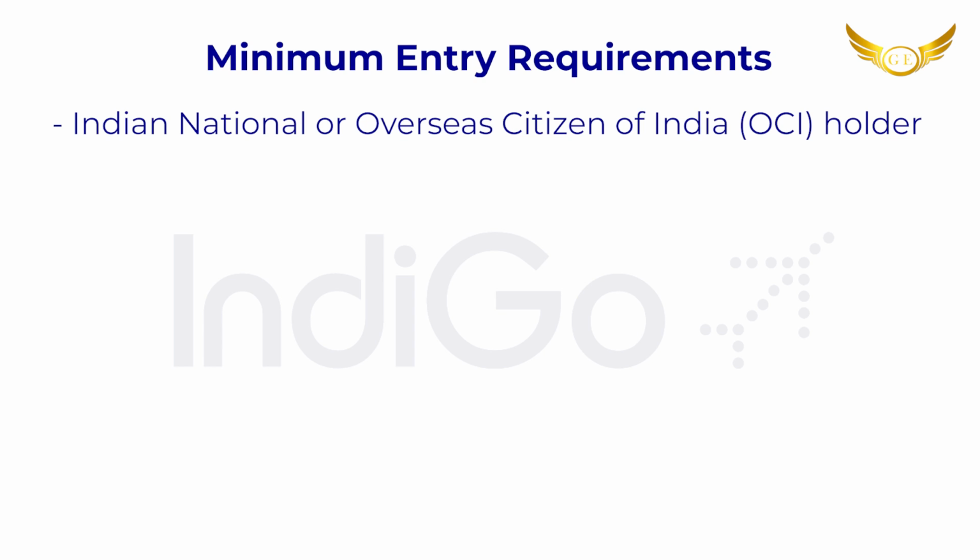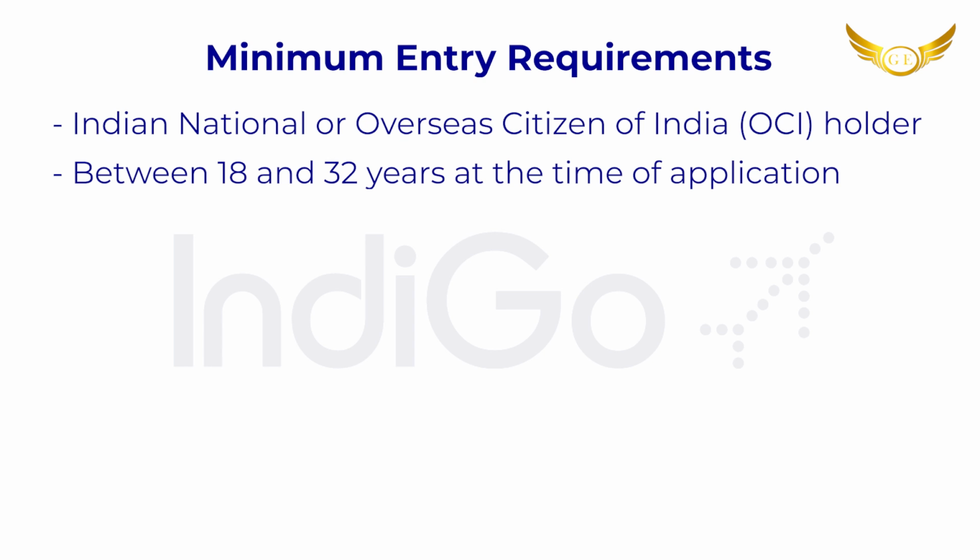And once your type rating is done and your CPL is updated with the A320 type rating, you, my dear friends, will be ready to fly for IndiGo Airlines. We have already seen the minimum requirements for this program, but let me just take you through it once again. So you have to be an Indian national or an overseas citizen of India, between 18 and 32 years of age at the time of application.